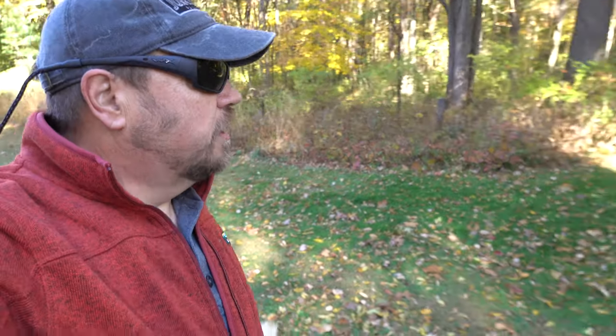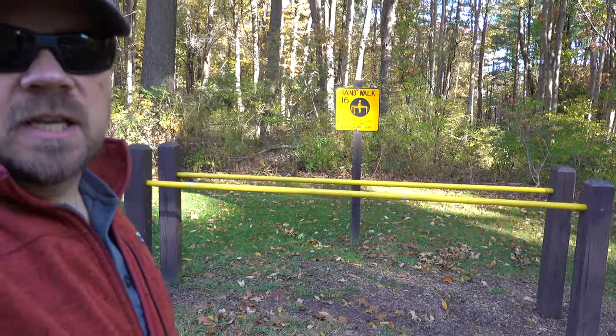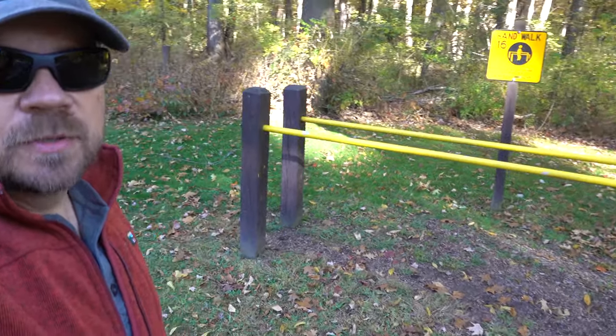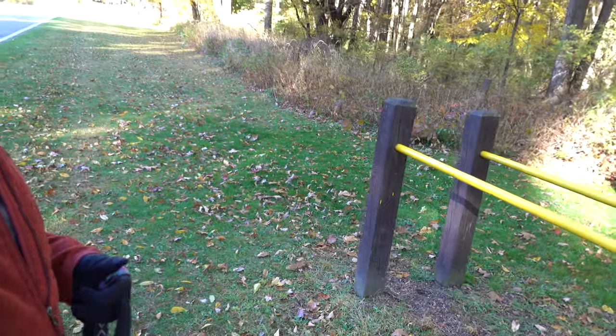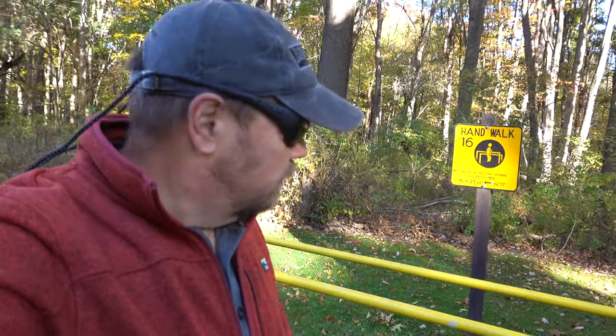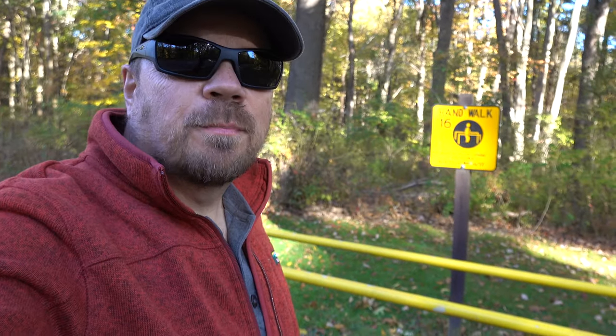Here's another one of the exercise stations that's a little bit interesting. You can see here, this is the hand walk. And so you've got two parallel beams right here. And the idea of this station is to walk across those beams on your hand. So that'd be challenging for the kids and for mom and dad.